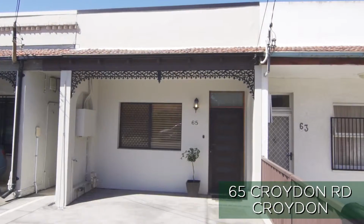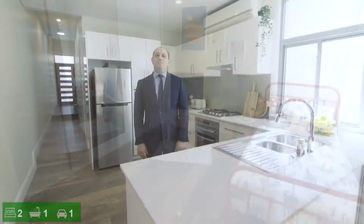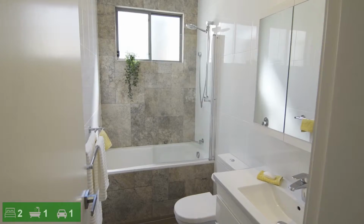Today we have this beautifully renovated home represented by Helio from Unique Real Estate in Petersham, who's working closely with the team at Rich and Oliva. The home offers modern living throughout, with two spacious bedrooms, high ceilings and built-in wardrobes. The kitchen and bathroom have been tastefully renovated with quality fixtures and fittings throughout.